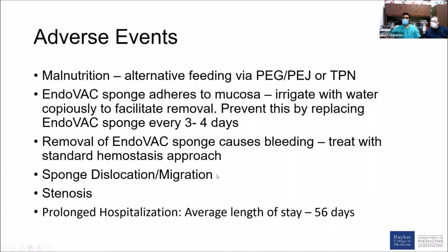And in terms of adverse events, I'll turn to the doctor here. Let's briefly chat about that. So, certainly malnutrition, which is sort of an issue built into the original problem, but you want to look towards some form of alternative feeding, PEG, PEG-J, or if absolutely necessary, TPN.